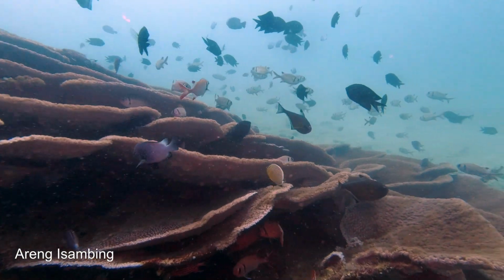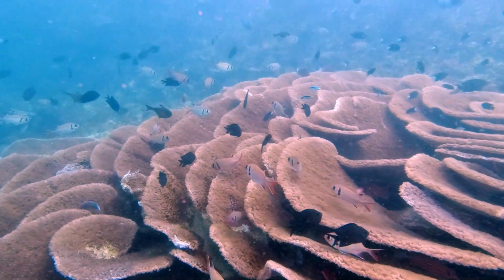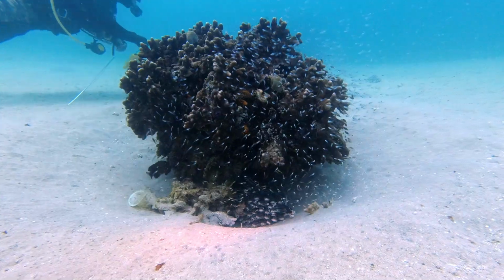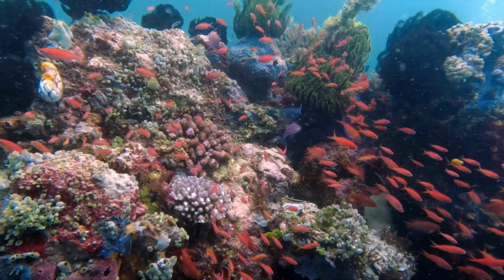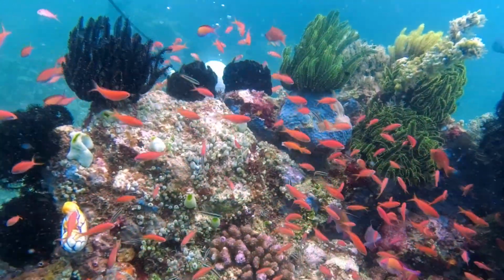The next dive didn't disappoint us either, but we were surprised by the huge coral formations known as bommies. These structures are teeming with a diverse array of marine creatures, ranging from the common inhabitants of the reef to the unique and extraordinary species typically encountered in high-quality muck diving spots.